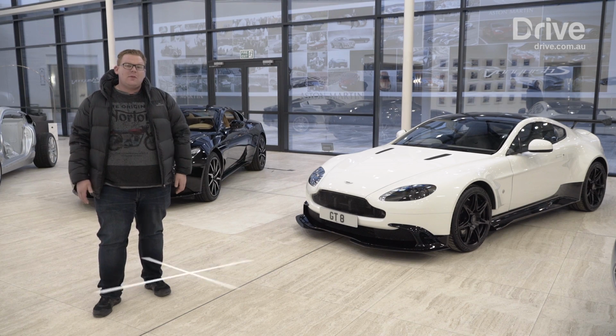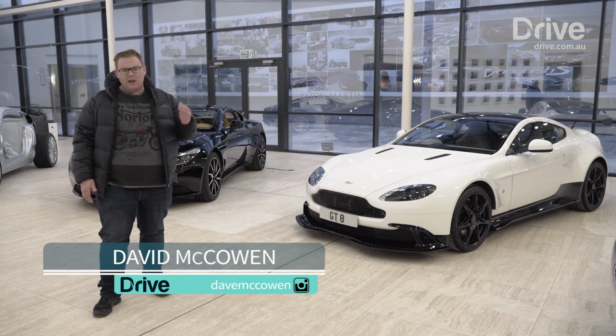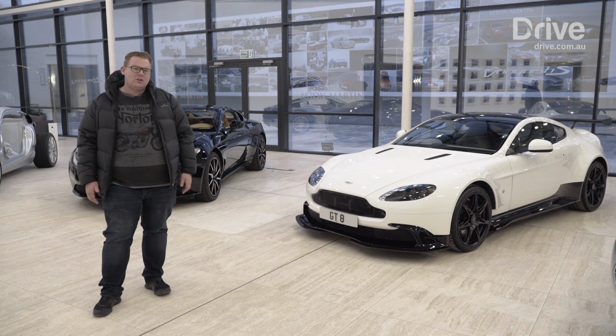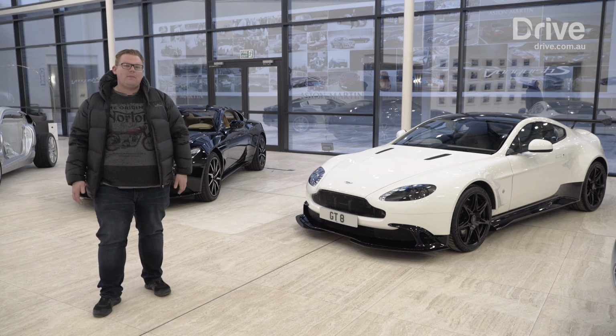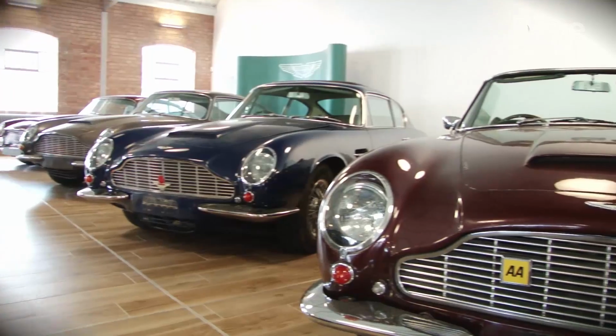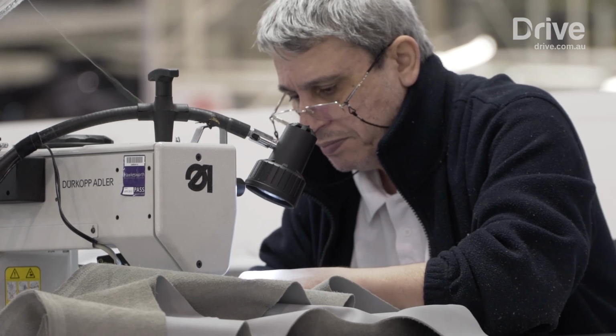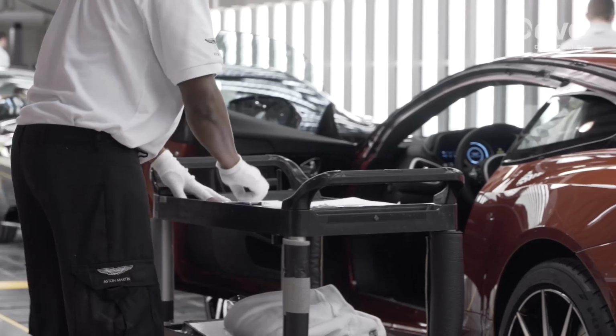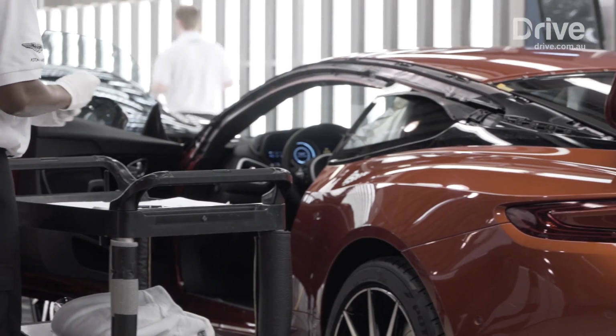Aston Martin is one of the most iconic brands on the road, blending heritage, performance and style in a uniquely British manner. So we've come to the UK to have a look behind the scenes at what makes Aston Martin truly special. Aston Martin's British base includes the Aston Martin Works Centre for classic cars, the ProDrive home for motorsport, and its main headquarters here in Gaydon, where modern cars such as the DB11 are built.